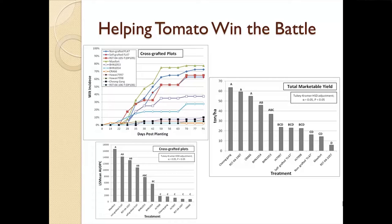And what I wanted to highlight here is that we have two varieties, these two Hawaii lines, that were all in this less than 10% category, but the yield from them was the same as our susceptible controls. Thinking, well, what's going on here? We don't really know, but that demonstrates that not every disease-resistant rootstock is best for our tomato production systems in North Carolina. And that's really good information to know.